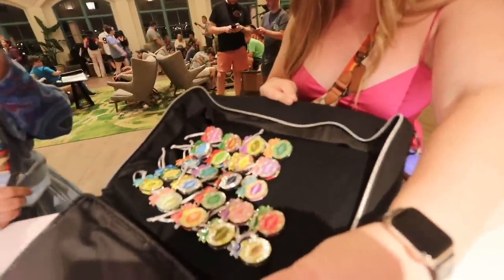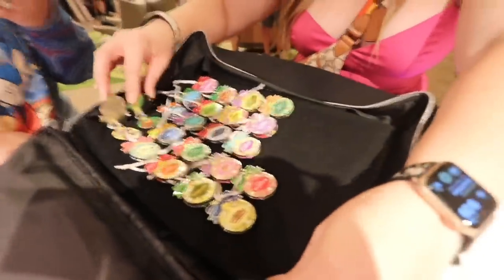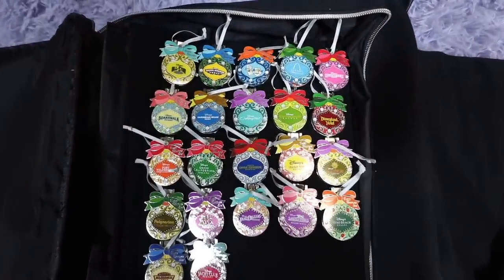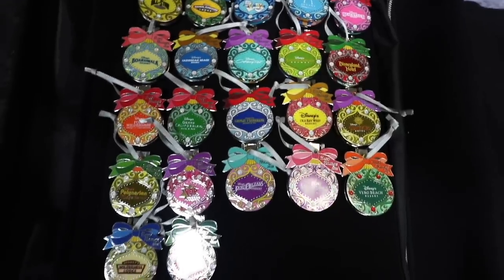Yeah, so there is a bunch of the Disney Resort pins on that first page. They're cute, but they're not what we were hoping for. And the first page made us a little nervous because that was a high percentage of the entire mystery bag. You could see 22 of them are gone with these Christmas ornaments.